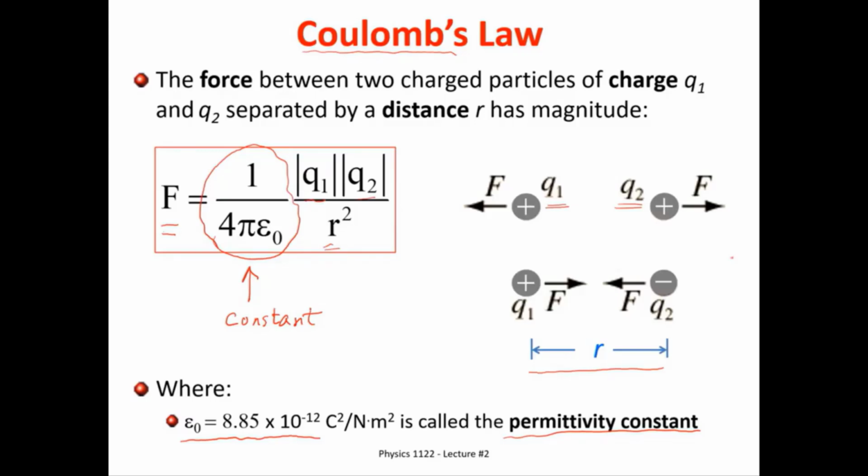So if we work out the units on both sides of the equation, they should be consistent. On the left, we've got force, which would be measured in newtons, same unit that we used in Physics 1. And then on the right, we would have 1 over the unit of epsilon naught, which is a Coulomb squared per Newton meter squared. And then we have the two units of charge, which is a Coulomb times a Coulomb. And then the distance is measured in meters. So we've got a meter squared in the denominator.